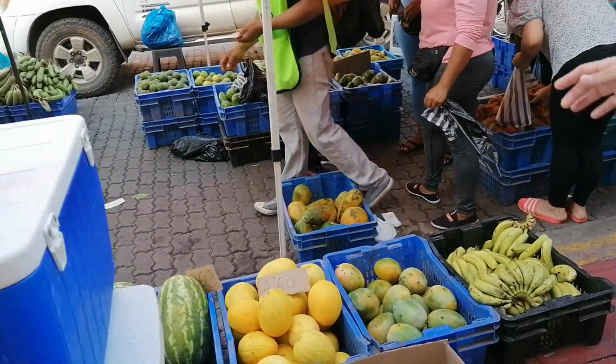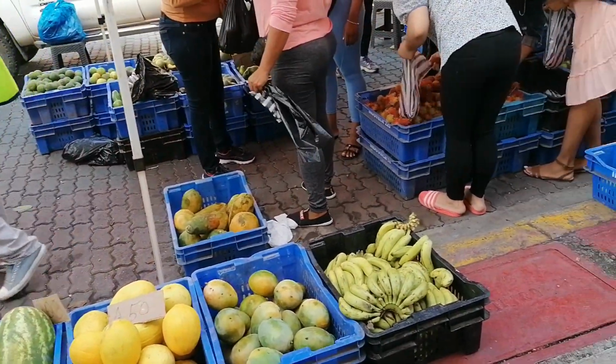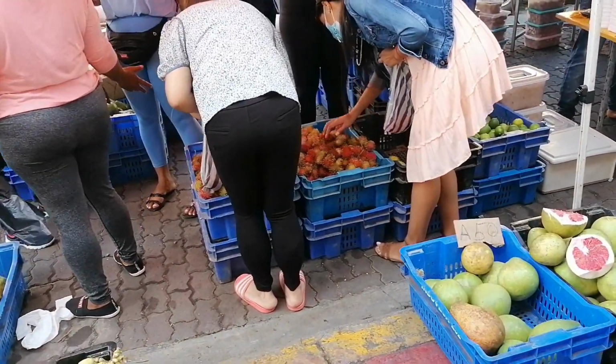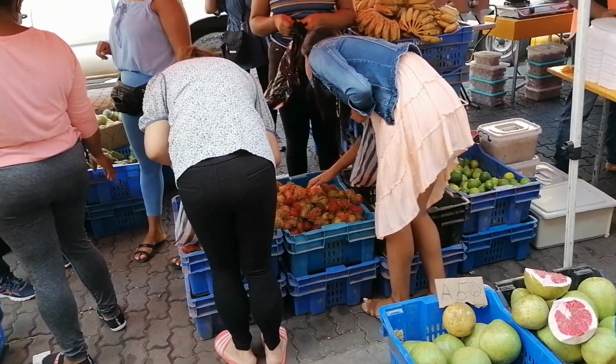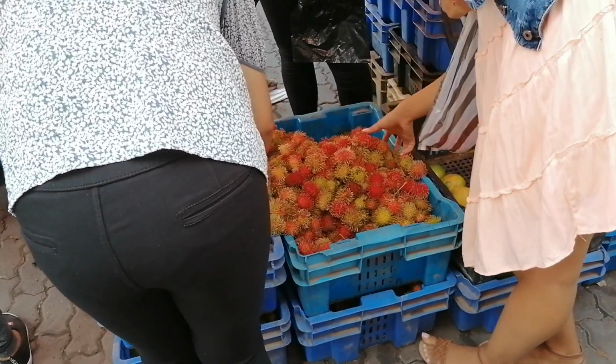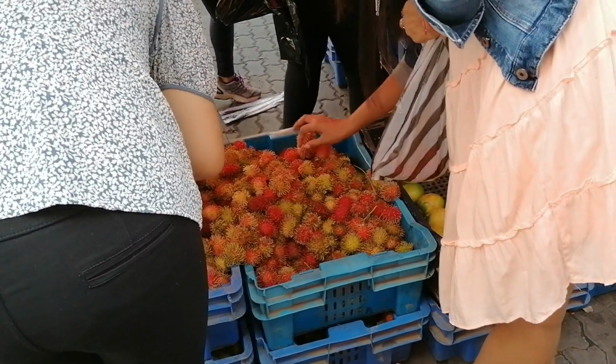Hola, gracias. And here we go. Look, we have rambutan season now. We're in melon season. Last month we were in zapote season. Black zapote, mamey, all types of stuff. And now you have this. You can get the miracle fruit here when they have it available too.